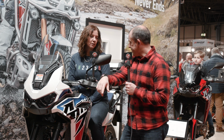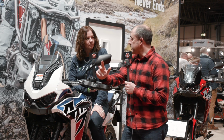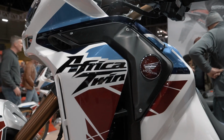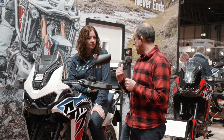Now, I'm obviously already a convert of DCT because I much prefer it. What I like about it is not having to worry about a clutch, not messing about with the foot lever, and just concentrating and enjoying the journey much more so. Yeah, and it also comes into its own off-road. Because when you're riding off-road, you want to be focusing on where you're going, keeping your head up and looking where you're going. And the last thing you want to be doing is thinking about the gears. So even Dave Thorpe much prefers the DCT off-road than he does on-road. Especially for relatively inexperienced and novice riders, the DCT makes more sense off-road than manual gears and clutches.